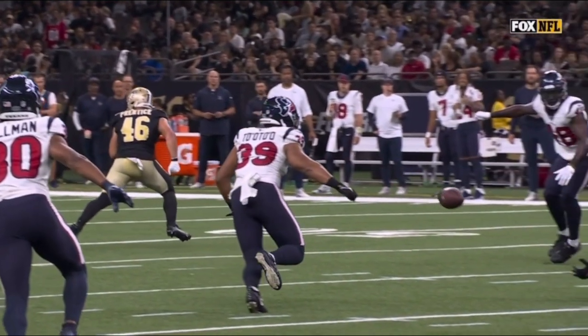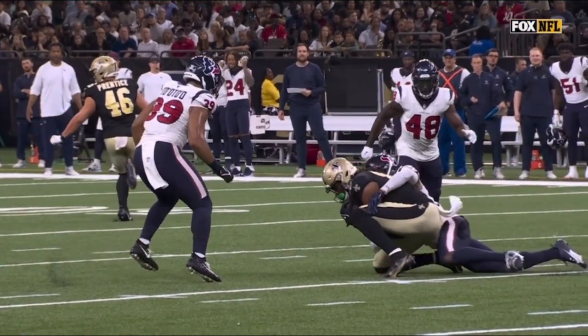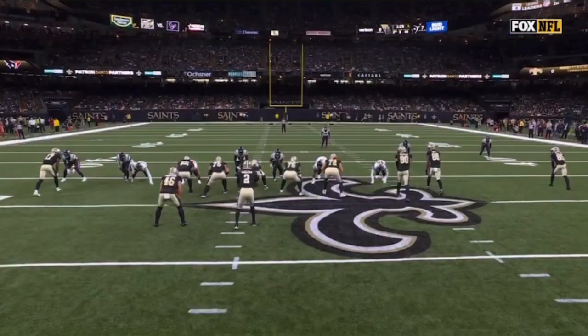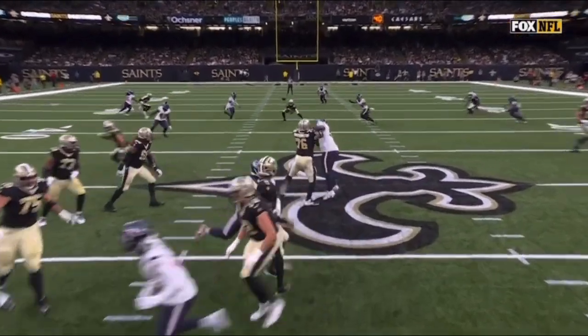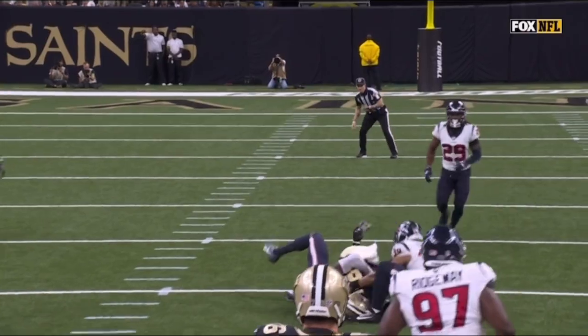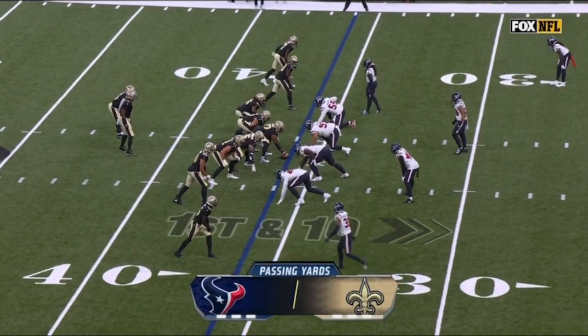You see him go low, see him get his hands right along the turf, just enough to scoop that thing up. Nice job there by Jameis Winston, kind of threading this needle between a bunch of Texans defenders, but really well done going to the ground, securing that catch.